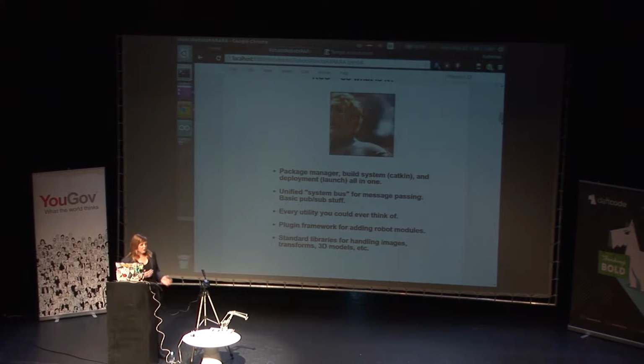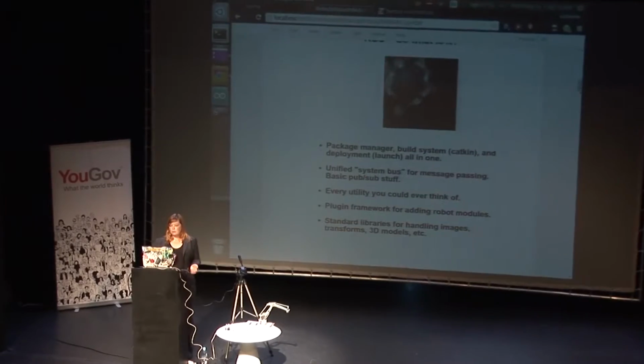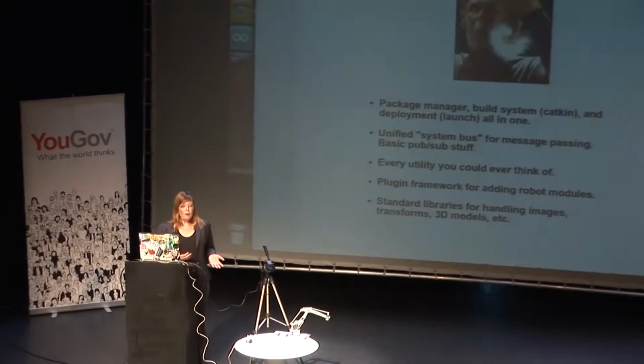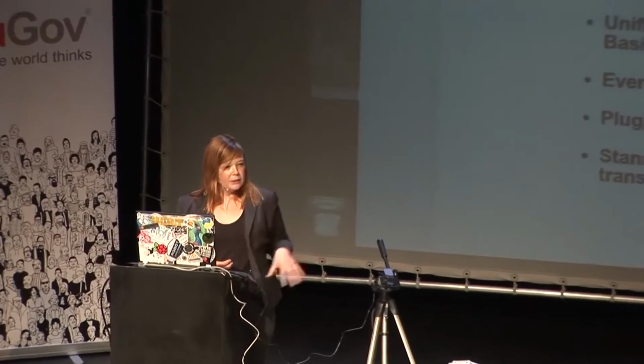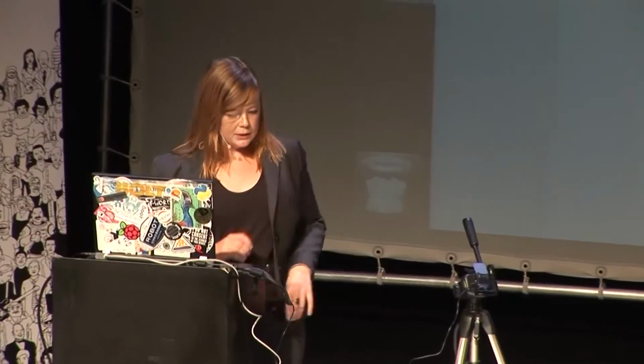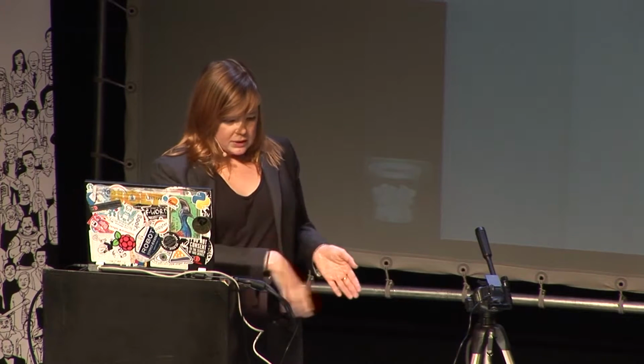The other way I like to describe ROS is as a giant unified bus, or system bus. When you have a car, there's basically an internal network in the car, kind of like Ethernet. That's called a bus, and it's a simpler form of the internet. You just talk on one channel, and somebody else listens on that channel, and you send messages across this bus.